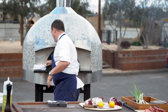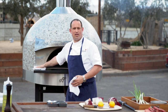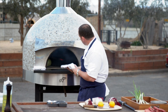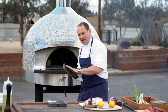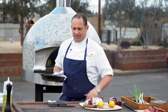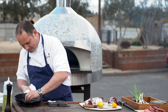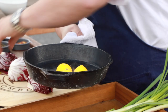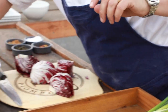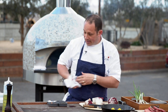Now, whenever I work with a wood-burning oven, I always have a stack of towels right next to it. And the reason I have that, before we started cooking, I put a cast iron in here to get it nice and hot. And what that gives us the ability to now sear. And I could not have grabbed the cast iron if I didn't have those towels, and actually getting hot in my hand. So, lemons are nice, searing nicely.